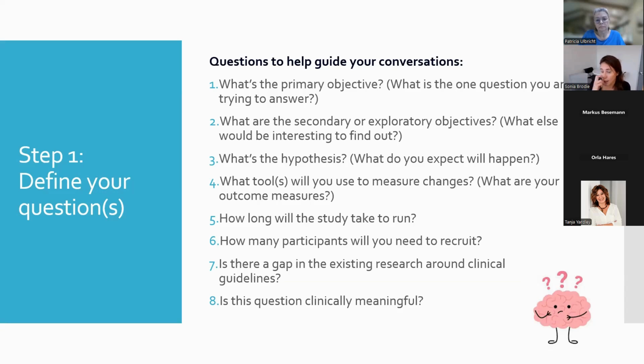Or how are you going to measure cognition? There's paper and pencil tests, there's digital cognitive tests, there's again self-report and clinician-based assessments like the MoCA, and then there's imaging and functional measurements like the NeuroCatch platform.